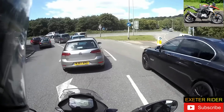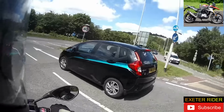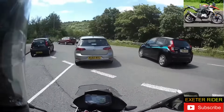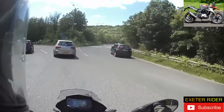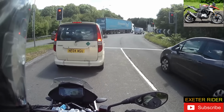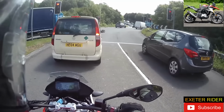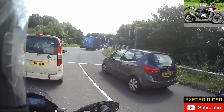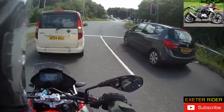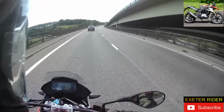The gearbox has got really short throws to it. I remember when I test rode a 310R, I didn't get any false neutrals or anything like that. It's all pretty good really. Very comfortable seat as well. This one's only done 8 miles, but just bouncing up and down on it, the suspension's really good, really soft. Such a light, friendly bike.